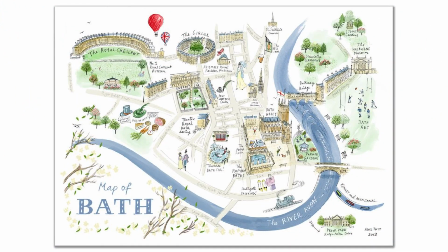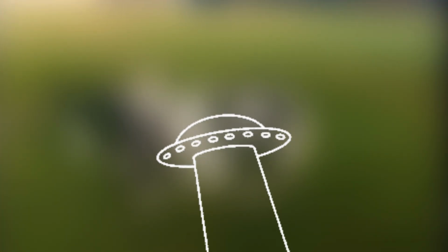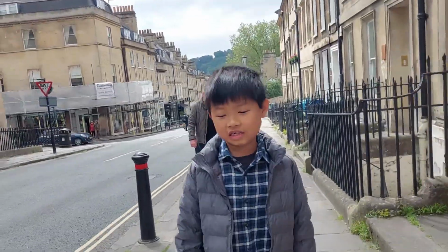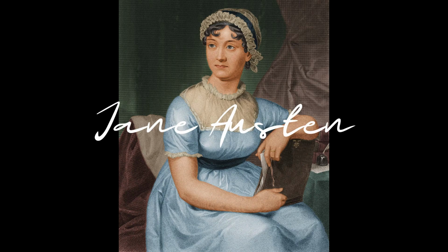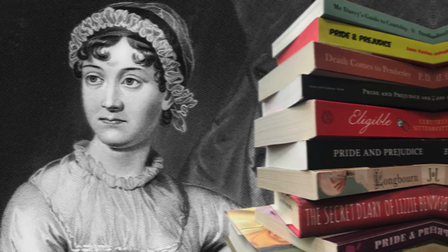Today I'll be going to the circus and the Royal Crescent, and one of the biggest mysteries in the world. Are you ready? This road is too steep for me. One of the reasons why Bath is famous is because of her. She is Jane Austen, an English novelist known primarily for her 6 major novels.